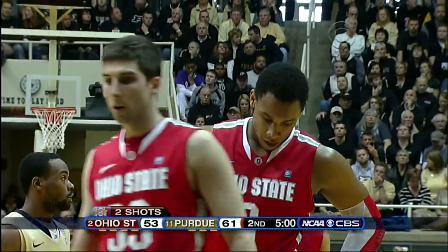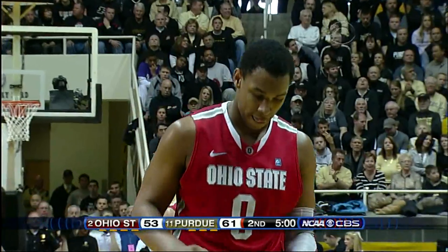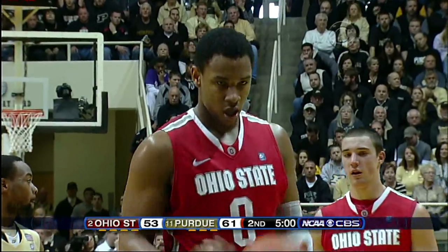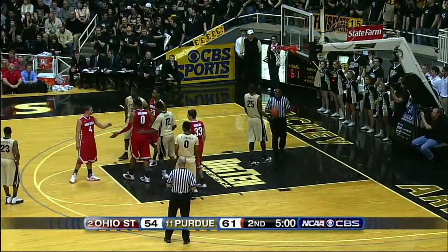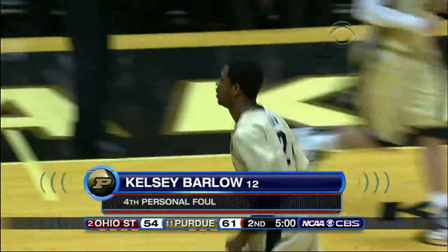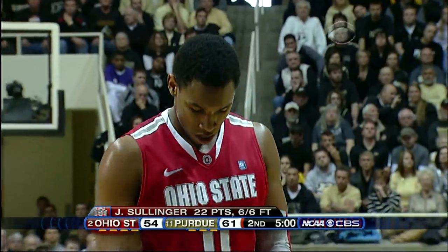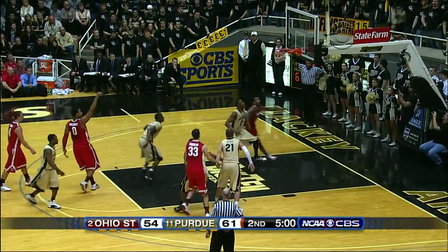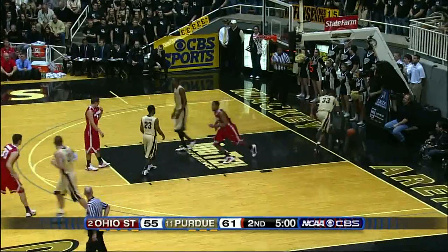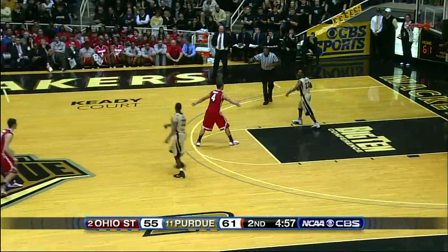That's the 4th foul on Barlow. And Sullinger's back at the line. 5 of 5 so far today. That's a nice looking stroke too. And one of the things you really like about how is Kelsey Barlow sits down. When you're trying to come back, Vern, when you can play smash mouth basketball, run that ball into the paint and get something good in terms of a shot or draw a foul, it really can fuel you because now you get to set your defense and you've been able to score with the clock stopped.